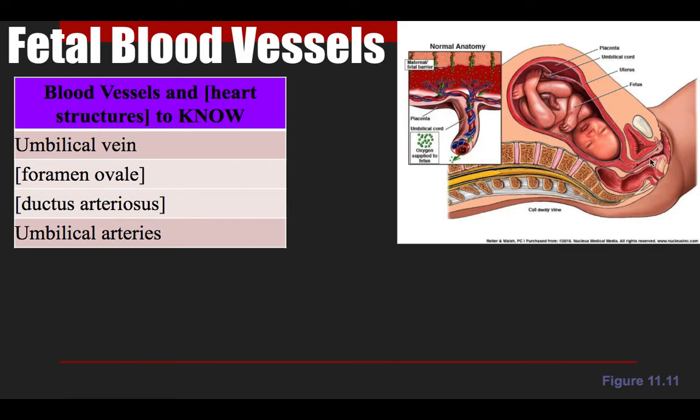There's the birth canal and the vagina. And then here's the mother's bladder, right here. Here's her pelvic bone, right there. Here's the colon and the anus. And then, of course, here's her spinal cord and her spine.